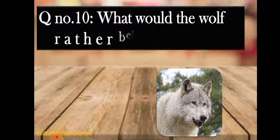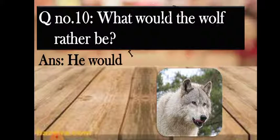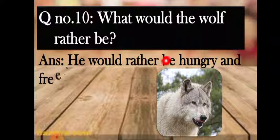Question number 10. And the last question is, what would the wolf rather be? Let's see the answer. He would rather be hungry and free. These answers are our class assignment, question number 6 to 10.